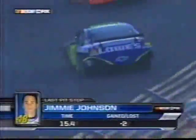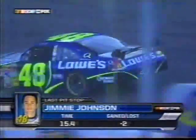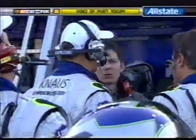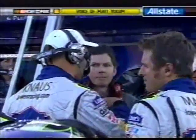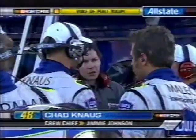There is Jimmy Johnson, who dropped 2 spots in the pits, Matt. Mike, an electrical issue for Jimmy Johnson, who has finished second here on 2 separate occasions. They have changed to the backup battery. He said the first battery was dead. Not exactly sure what their electrical issue is. He's trying to shut off as much electrical stuff inside the race car as he can to conserve the backup battery.